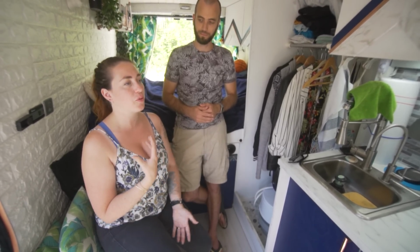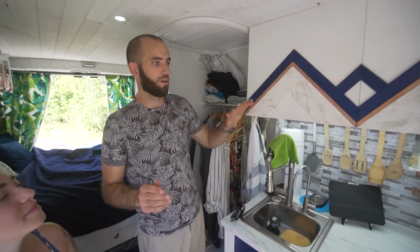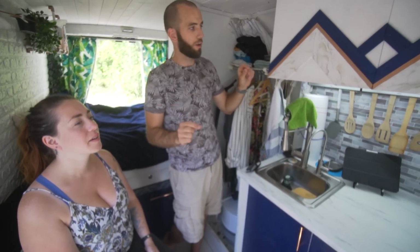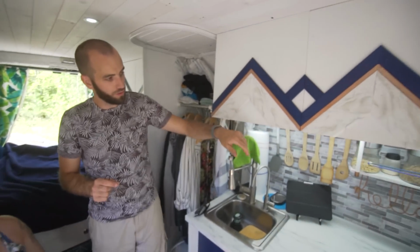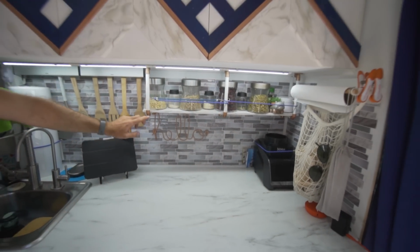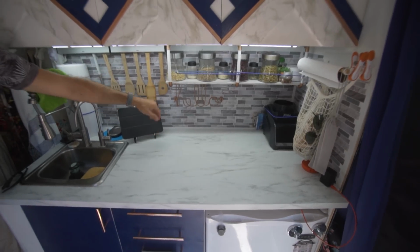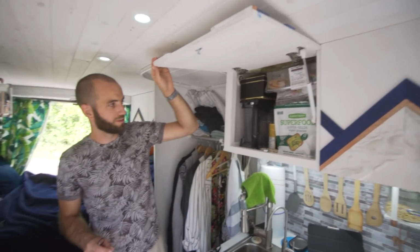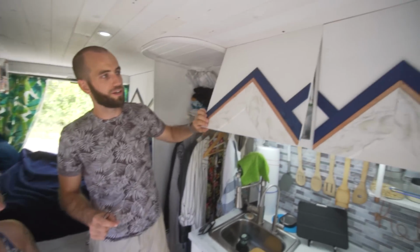So that was important for me to really feel at home. We wanted a very simple design. And so we've kept everything white with touches of blue and copper. You can see it here. You can see also the DIY shelf that we did here with the copper pipes to store our spices and all of that. Inside here, it's pretty much everything food related.